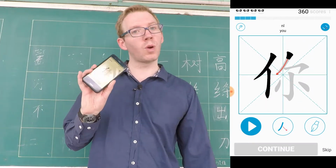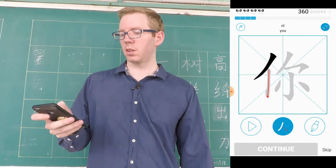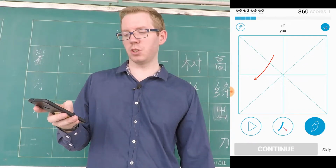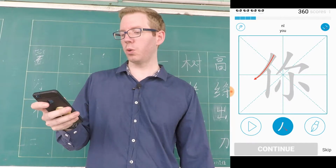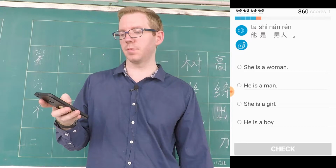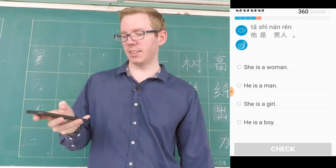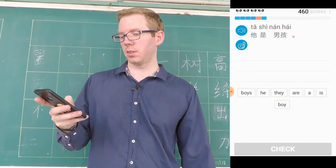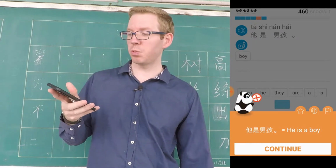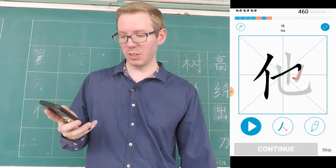Also, there's the writing component. So you can either follow the directions, you can try to write it just yourself, or you can watch a video of how it works. If this is not something for you, you can just skip it. What you'll notice is if you skip something or you get an incorrect answer, then unfortunately you lose one of your pandas. Oh no, you lose all your pandas, you have to redo the lesson.